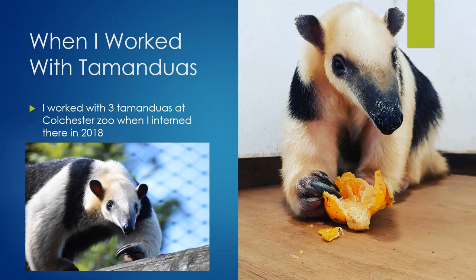Tamanduas are excellent climbers, and in the outdoor enclosure, they can climb the trees along beams and ropes to show off their amazing skills. Even if every so often, one does happen to get stuck at the top of a tree.